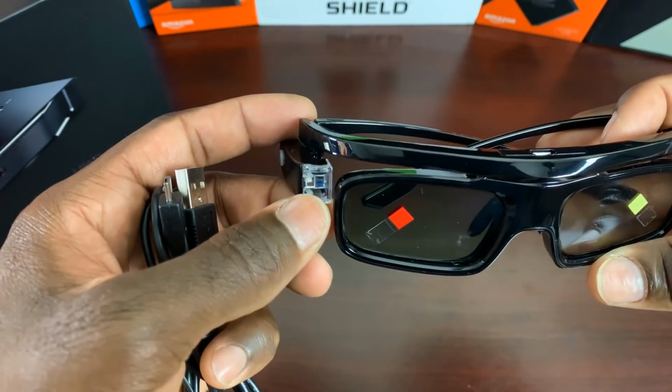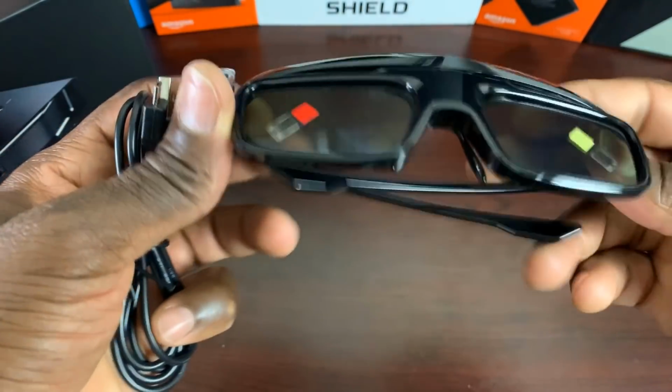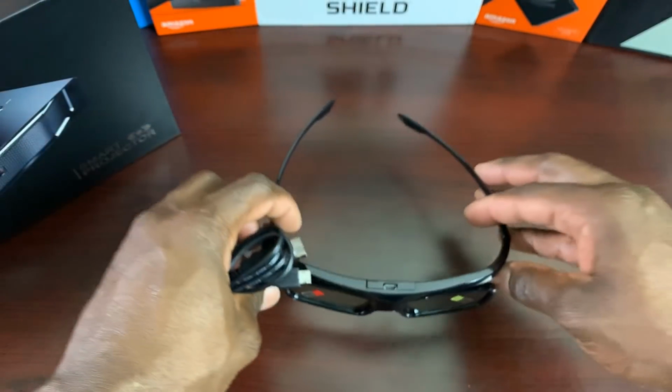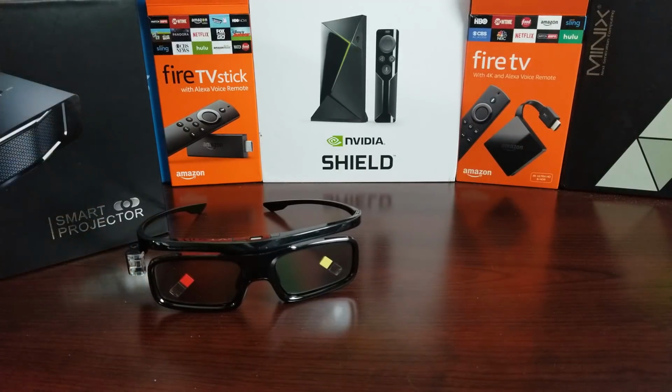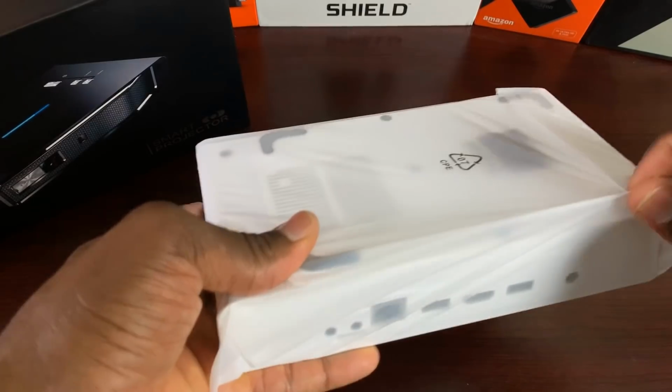We do have a sensor right here, and up top this is where you actually plug in the USB to go ahead and charge it. So I'll be testing this out. This will be hard to capture on camera, of course, but I'll go ahead and let you guys know how good that's working. All right, so here's the projector, and let's go ahead and we'll get it open.